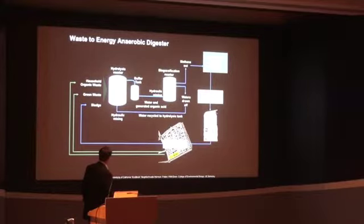You have a buffer tank. You have a new tank, which is the gasification tank, different bacteria. You get methane or hydrogen out, you get water, and you get night soil. So it's even better than composting.